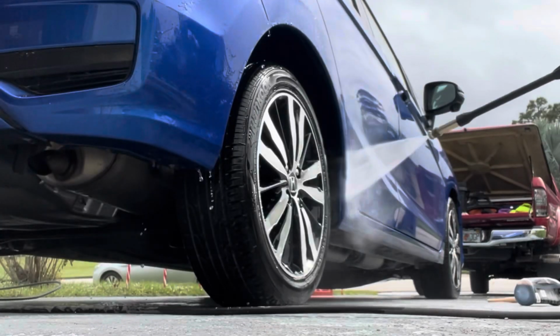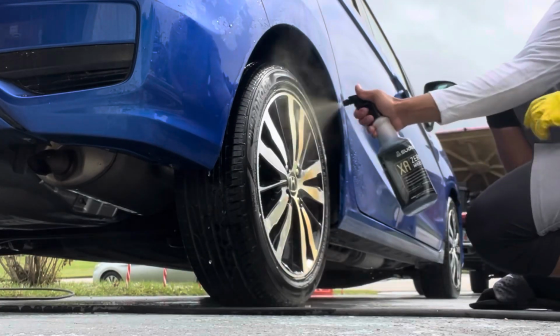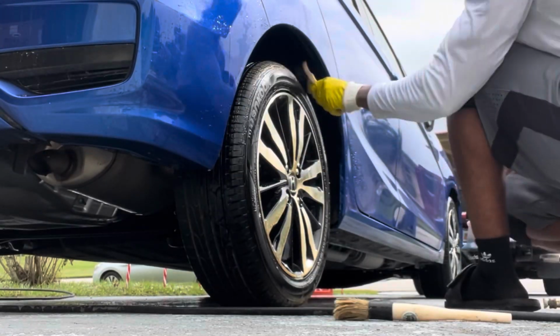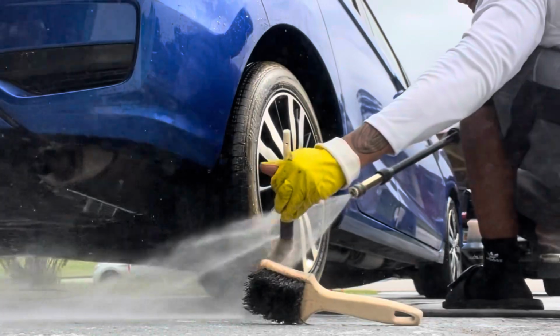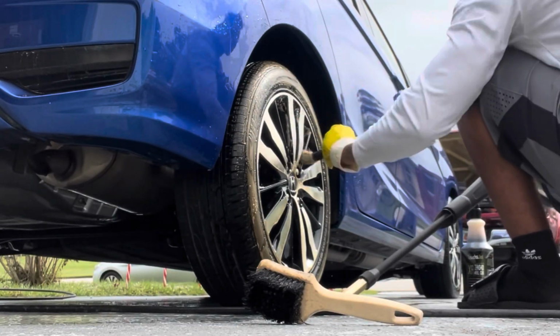You will have to agitate, scrub the wheel, use a brush, use a towel, whatever you want to use, and it will add a bunch of time and also cost you a bit of energy. All that scrubbing will add up, especially if you're doing multiple cars in a day. With this cleaner, usually I'm not touching the rim, but today, with how bad this vehicle was, it was definitely necessary to get the job done.